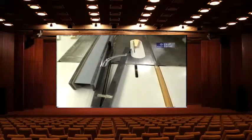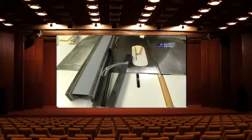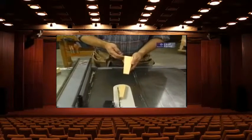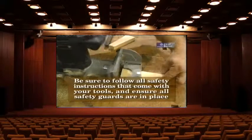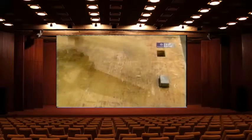Now here I've used my tapering jig to make an angled piece for the front part of the leg at the bottom of the chest. Now there's the slots for the biscuits.